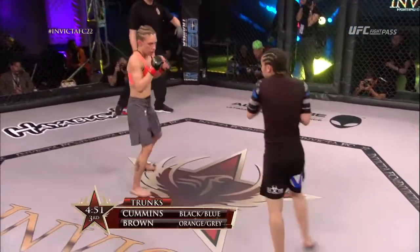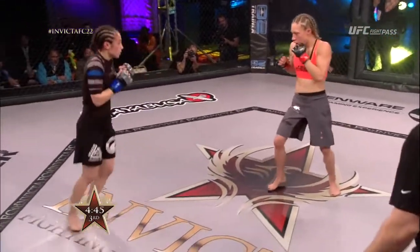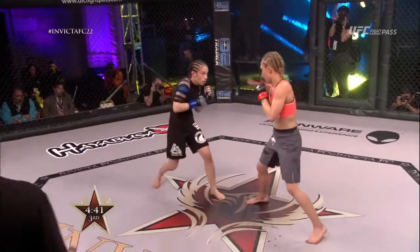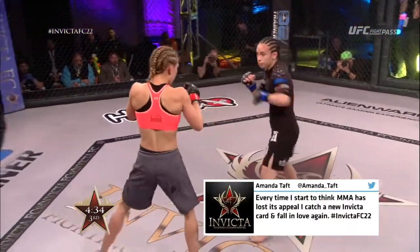Ashley Cummins coming out very aggressive, feinting a lot, lowering her elevation, making Brown think about the shot. Right hand lands for Cummins. And the way Cummins is darting in and out like that, that's beautiful against a longer opponent, a taller opponent.